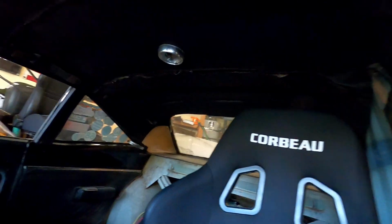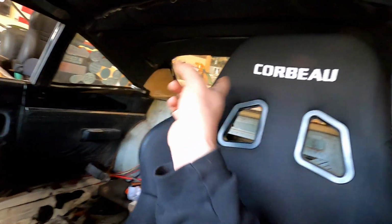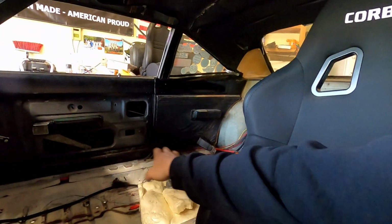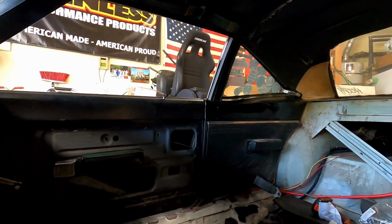Seatbelts. There are none in the car. I think I'll put the factory ones back in, but if the car is as powerful as I think it should be, I think harnesses are what I really should have in this thing. So maybe I'll have a bar put in, so I can have a 4-point harness put in, stuff like that, and then get my other seat. I've got the other seat sitting over there.